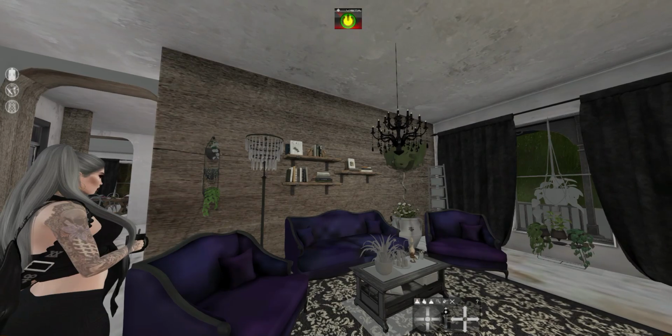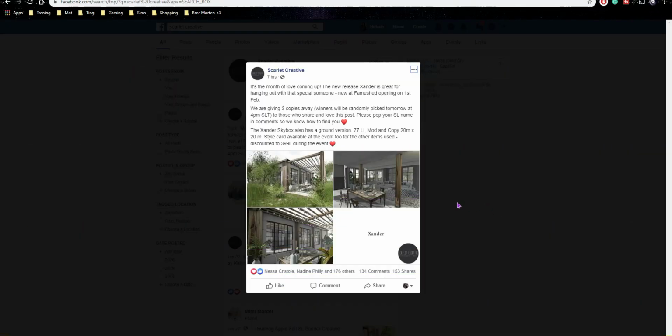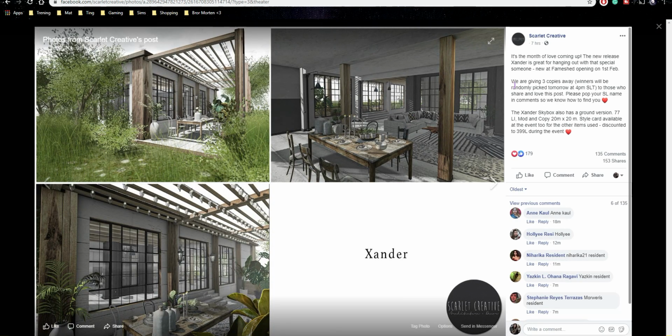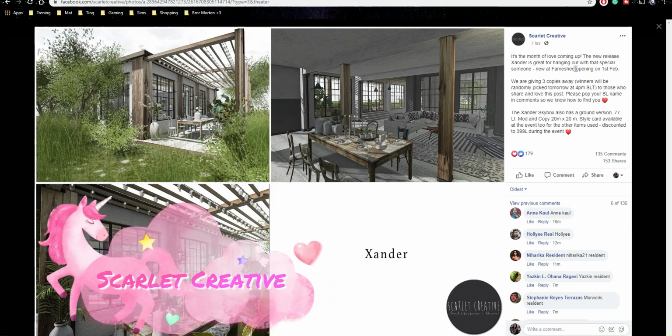Okay, now I'm taking you guys with me to Scarlet. Hey guys. Okay, I went to Scarlet Creative, but I found this on Facebook, and this will be her new release. It says it's the month of love coming up, and of course it is. It's Valentine's Day very soon, you know.